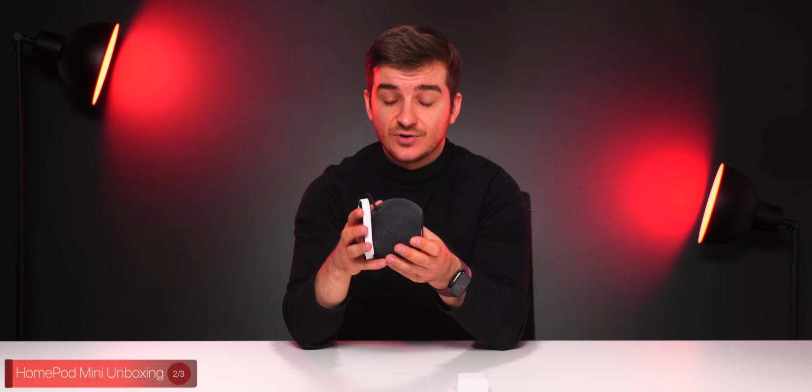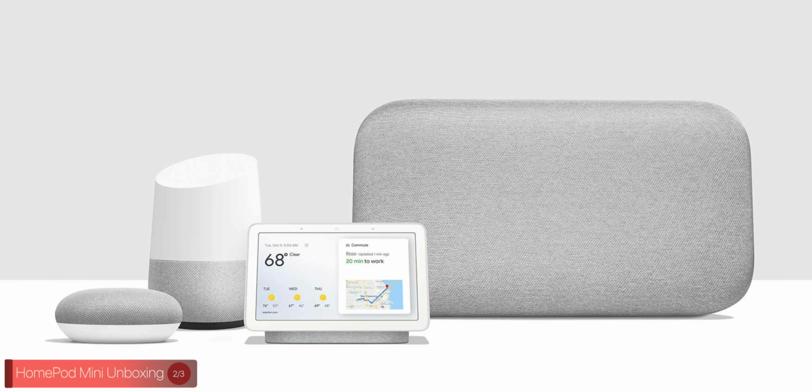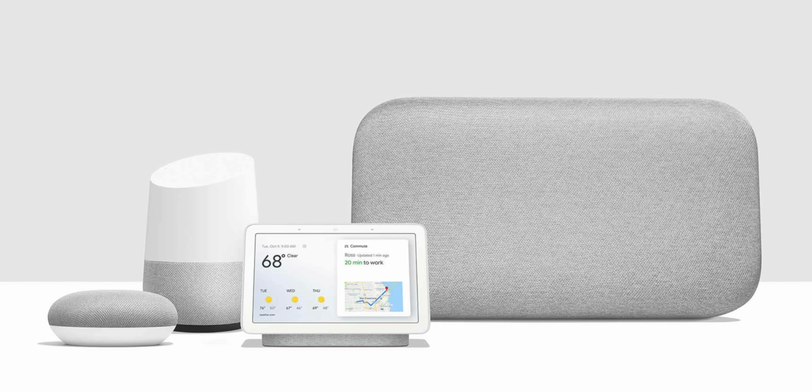So you can buy, I believe, 3 HomePod minis for the price of 1 regular HomePod or something like that. So there you go. If you want to have a bunch of these around your house, then you can actually buy a few HomePod minis for the price of a regular HomePod. So overall, I would say that yes, it is worth it over the original HomePod. But if you want something that's really smart, then I would suggest looking at a Google Assistant speaker.